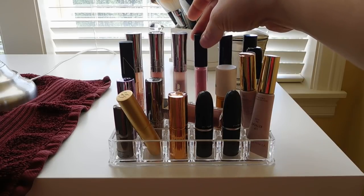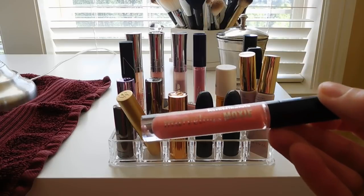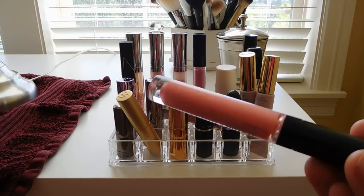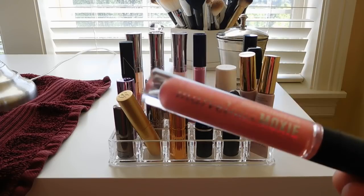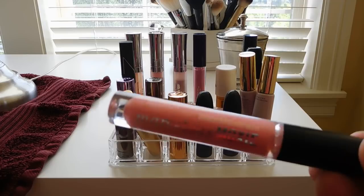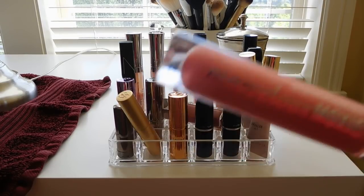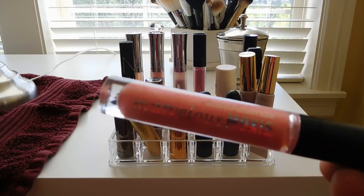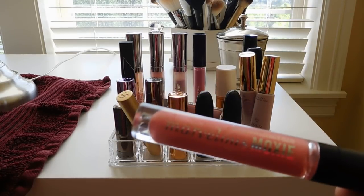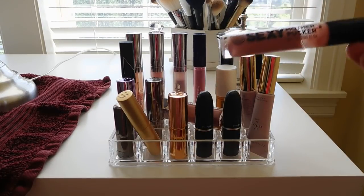I also have a Laura Geller gloss. I have a Marvelous Moxie from Bare Minerals. I actually think these are discontinued. So I need to use these because I need to decide whether I want to keep them or not. These are ones that I have, for whatever reason, been purposely avoiding during these Shop My Stash videos, and I don't know why. I don't remember if it's something that I don't like about the formula, but I just need to figure that out and get rid of them if I need to.